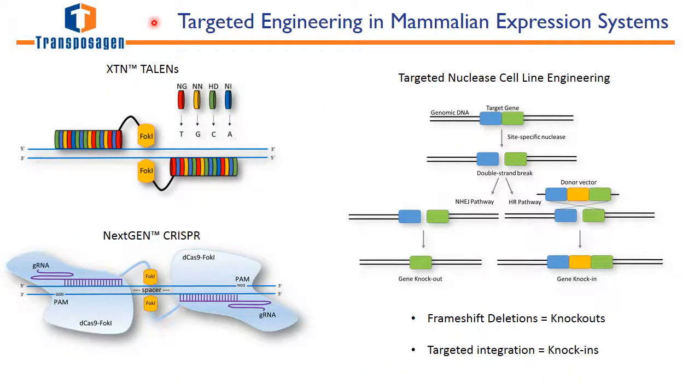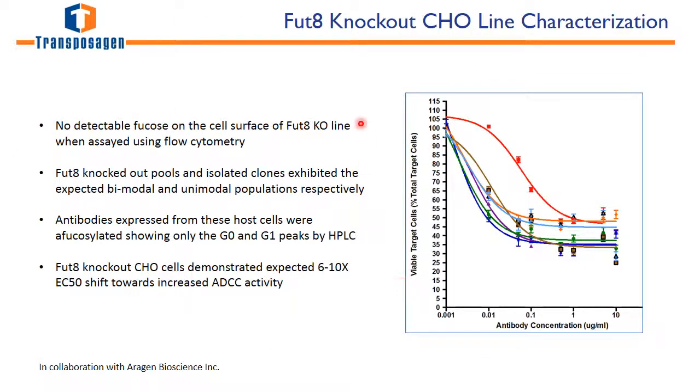So moving from stable expression and integration to targeted engineering of mammalian systems, we start with the most effective, flexible, and precise targeted nucleases, our XTN TALENs and our next generation CRISPRs. We can design these to target any gene, either to go down the pathway of non-homologous end joining for frame shift deletions and knockouts, or we can also provide a donor vector with arms of homology for targeted integration and knock-in.